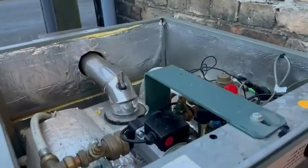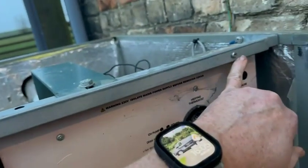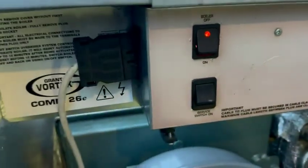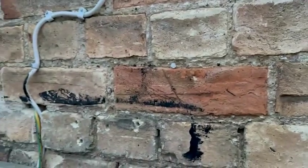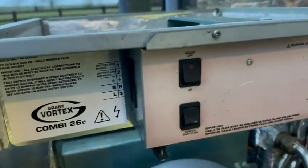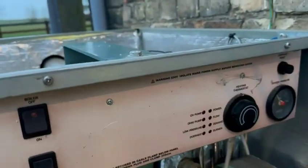I've now got the top of the boiler off, as you can see, which reveals 2 screws, which pull the control panel down. First things first, safe isolation as always. Clearly nothing on the wall, so luckily for us there's a plug. Boom, dead. I'm now going to unscrew screw 1, 2, and this is going to fold back.